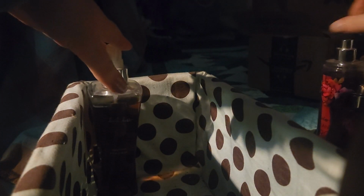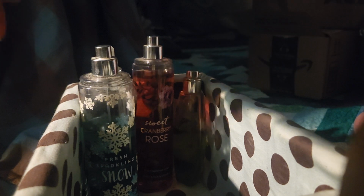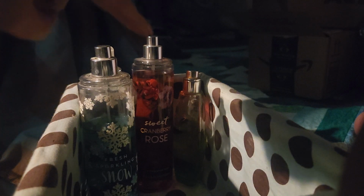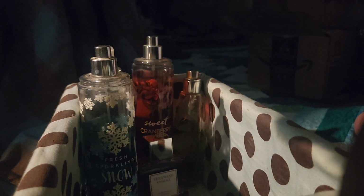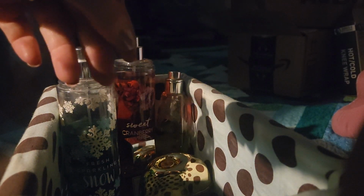Put the Bath & Body Works scents in first. This is my perfume given from my mom years ago when I was maybe 13 for that one. Okay. Then we'll fill it in order of preference. We've got Periwinkle and Iris. That can go at the back. We've got Nectar Love. Don't really like that guy.